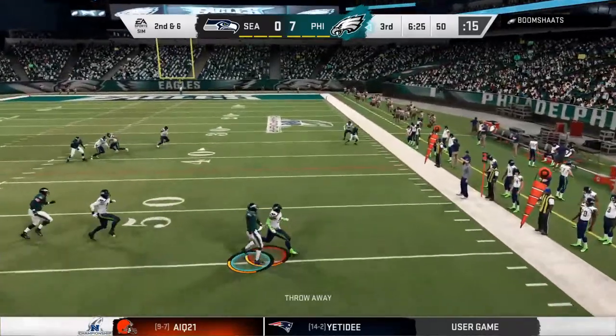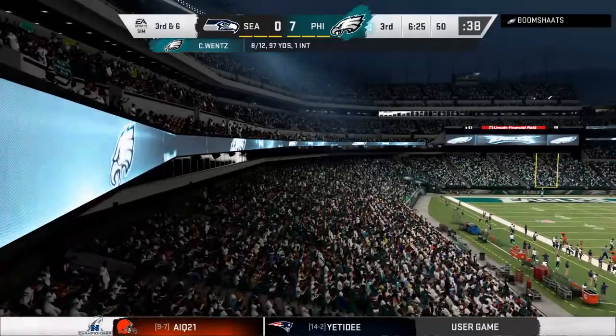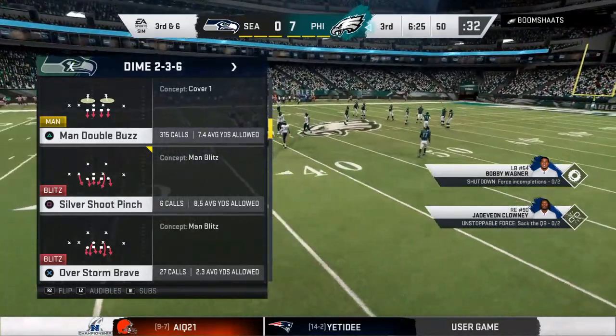Eluding the pressure, right? And this is going to be incomplete. How about the defensive effort from both of these teams that we've seen in this game? Would you say it's like a high-stakes chess match right now?